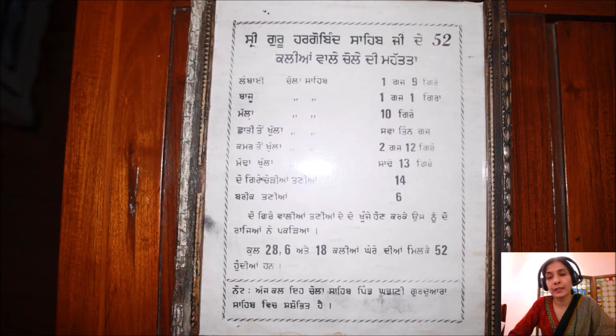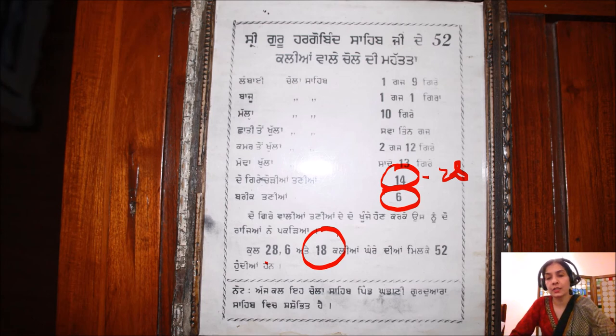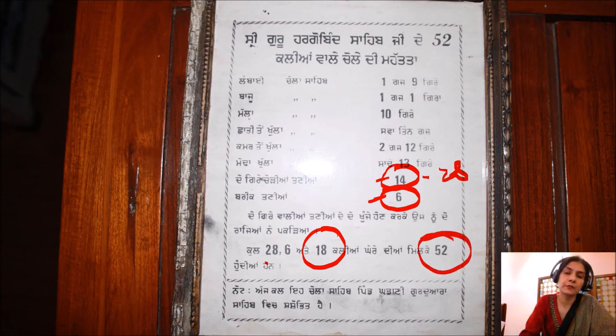This is the information that was there when we went there, and according to this also it is not 52 kaliya. They're saying 52 rajas were freed, but they say the kaliya are 18, and the taniya are 14 big and 6 small, and they're counting them as 28 because each big tani was held by 2 rajas because they were broader, and the smaller ones were each held by 1 raja only, so in total they count it as 52.